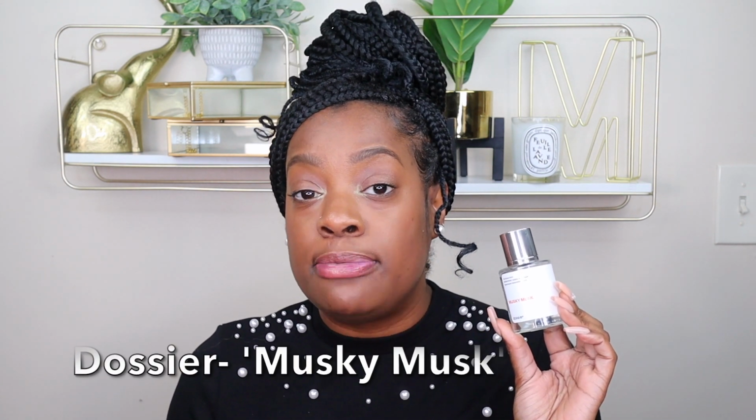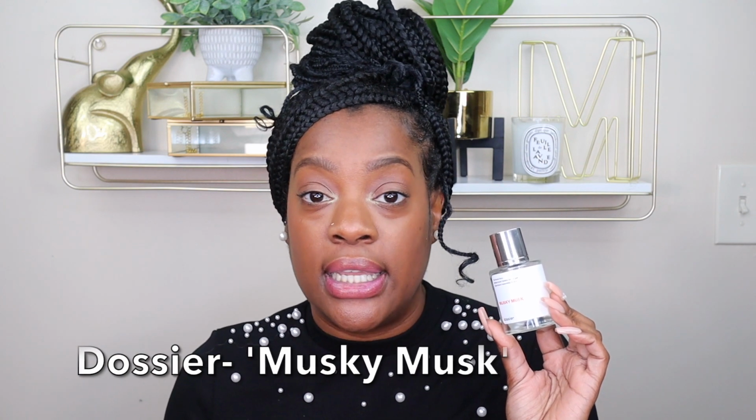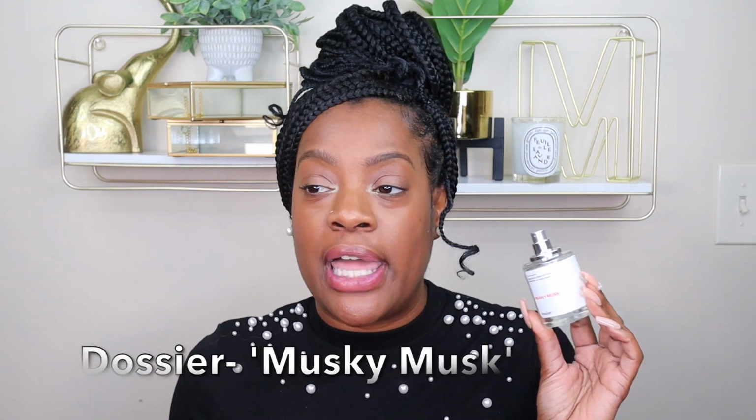The first one is called Musky Musk, and it is inspired by Juliet Has a Gun's Not a Perfume. If you are somebody who likes a musky fragrance that's like a subtle sexiness that can be worn every single day, that can be layerable with other fragrances, this is the girl for you. She has those nice amber and musky undertones that I like, but in a fresh and clean way. This is a super fresh fragrance.